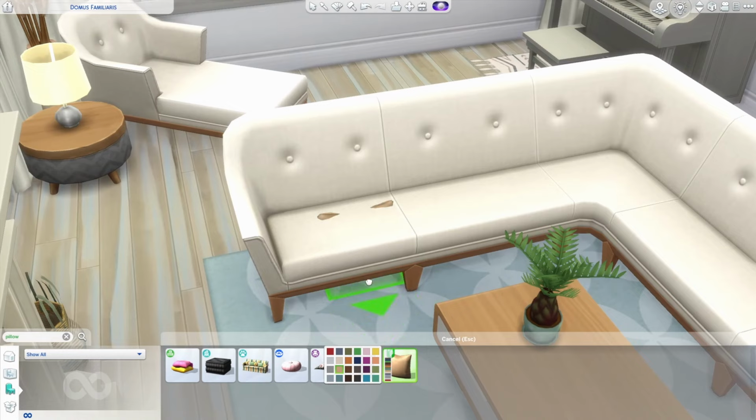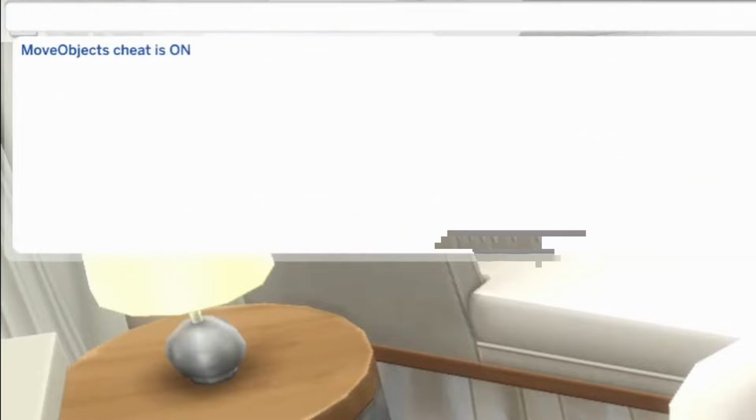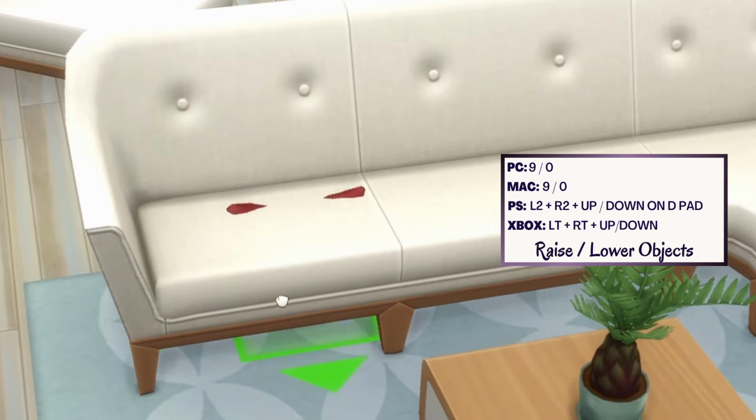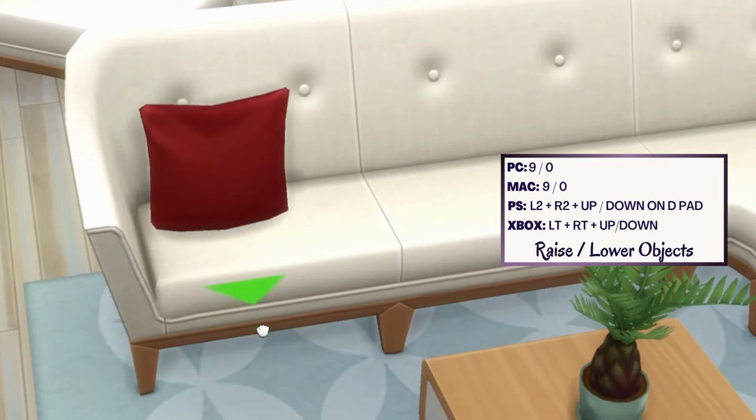There are not slots on sofas for pillows, so to use them on furniture, you are going to have to turn on move objects. If you don't already have move objects turned on, press Ctrl-Shift-C to open up your little cheat bar and type in bb.moveobjects on. When you press enter, you should get a confirmation. Once that's on, you can grab your pillow and press the 9 key or whatever other control is on screen to raise your pillow 4 times.